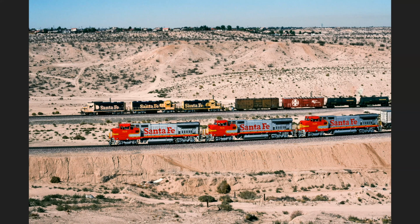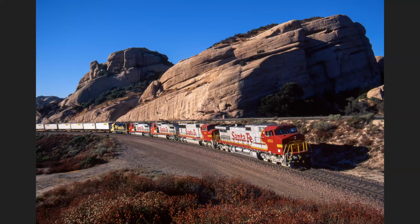And I couldn't believe it. The 3 GEs rolled right in front of this old school helper set. And I mean, what a set it was. It's a GP30 and a GP39-2 and a GP20. And in 1990, those were still helpers on the Santa Fe. It was just incredible. And this is probably one of my favorite photos.